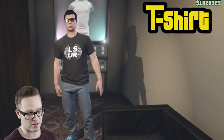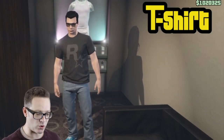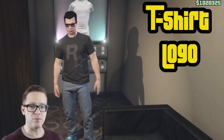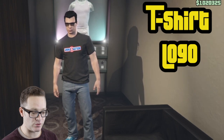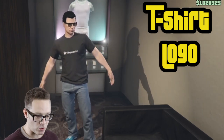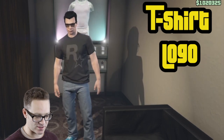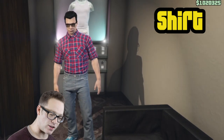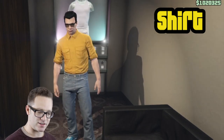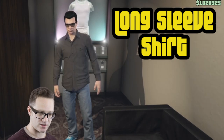Okay, back to a t-shirt. So he's looking at different t-shirt logos. Logo is the symbol for a company. And often on a t-shirt, you can find logos. Okay, he doesn't like those. Okay, now we're on to shirts. These are not short sleeve shirts. These are long sleeve shirts.